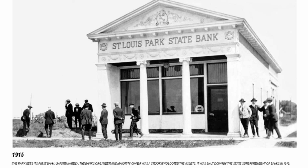We have no idea how many farmers and pensioners and regular citizens lost their life savings. We expect the number was high. The bank never reopened, and as I noted before, sadly it was torn down in 1960. It was really quite a beautiful Greek revival structure.